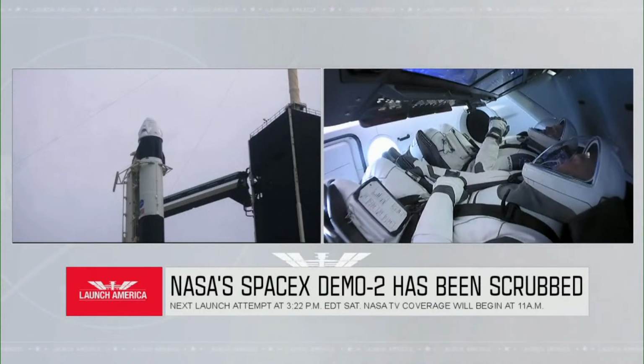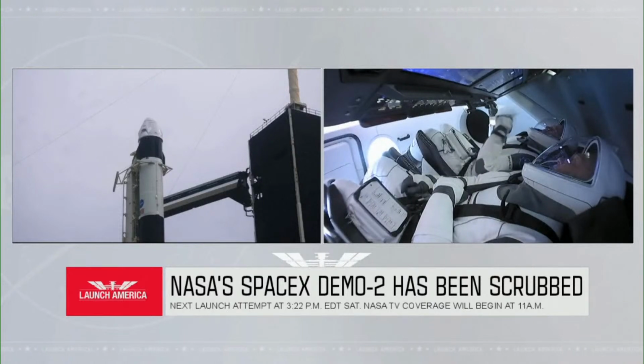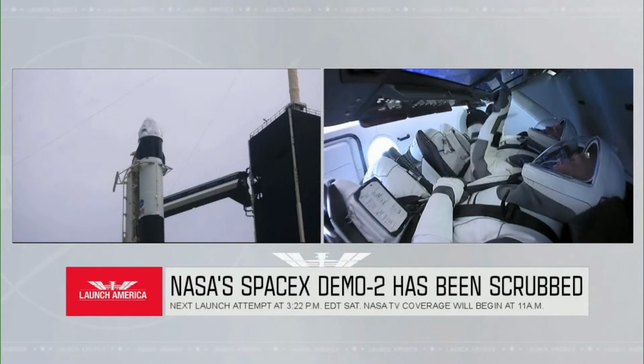We'll put that in work. Section 2, disarming the launch escape system. All right, that was the call we were waiting for, propelling off of Falcon 9. So Doug Hurley, Bob Behnken now going to disarm the launch escape system on Dragon. And once that's disarmed, those 8 Super Draco engines will be out of the mix.